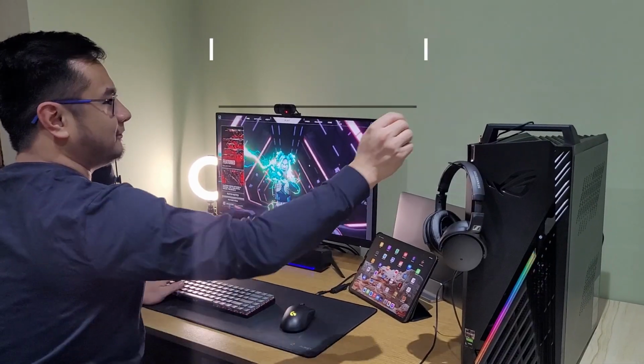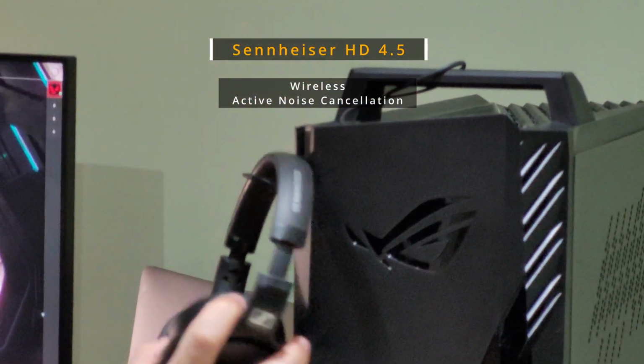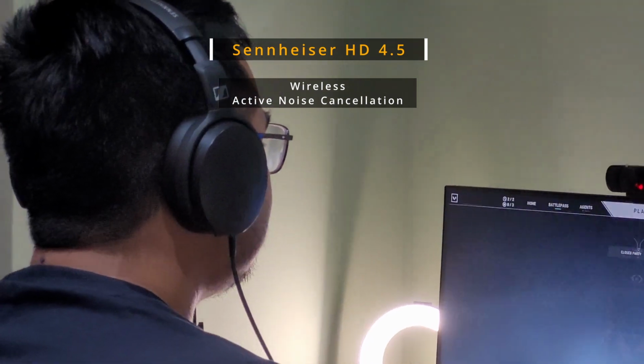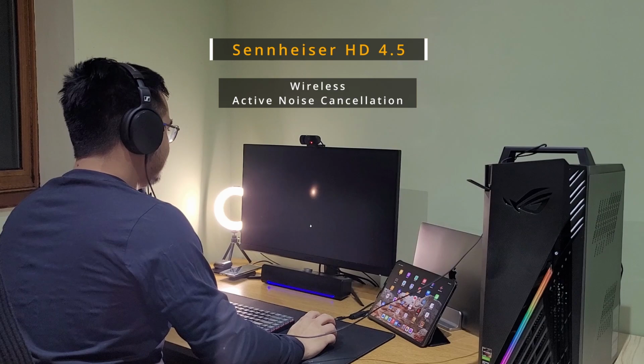For my first audio device, I have my Sennheiser HD 4.5 headphones. These are wireless headphones with active noise cancellation. But I mainly use them with a cable when I use them with my PC, so I won't have to charge them every now and then.